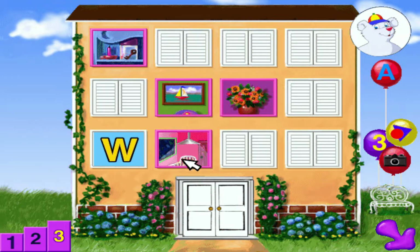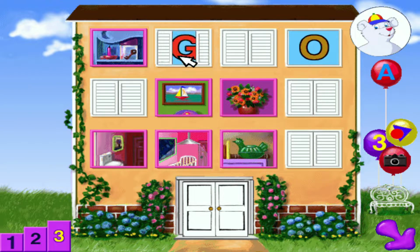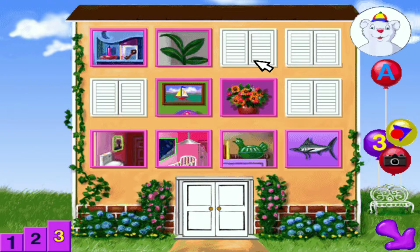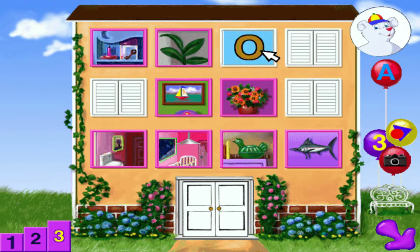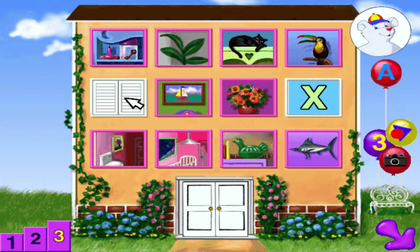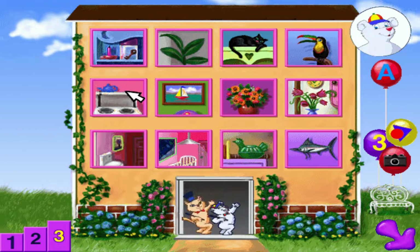This is W. All right. It's a match. O. Where was O? O's right here. No, that's G. Where's O? It's a match. No, O was right over here. I got the worst memory. It's a match. X. Alright, that was pretty fun.